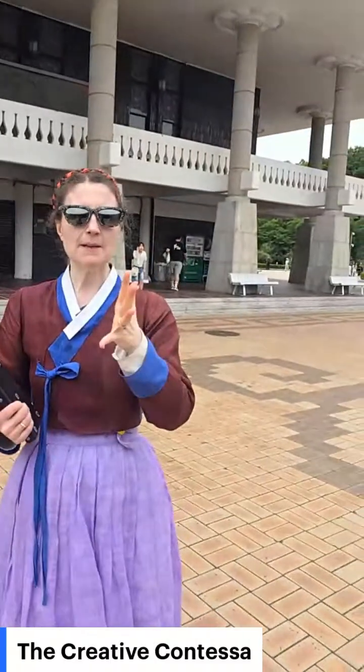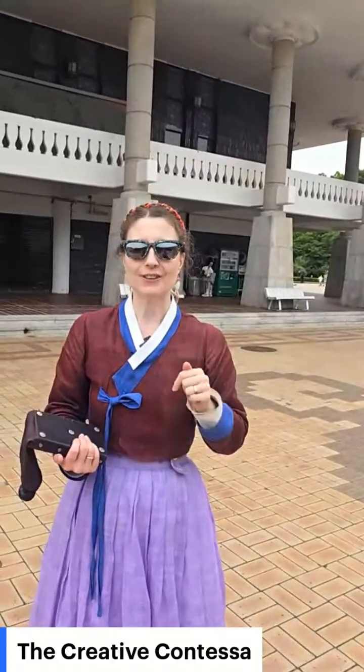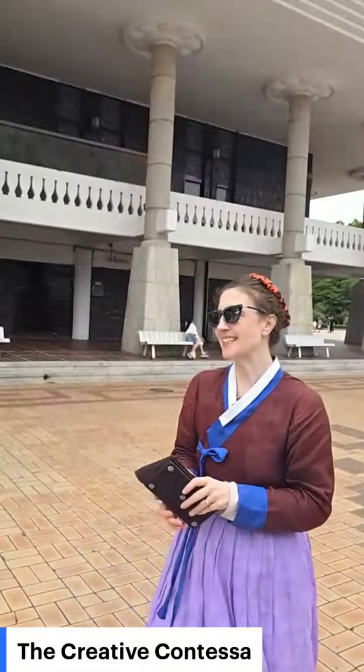But the interesting tidbit about green: Koreans will look at Celadon pottery and what looks green to us, they will say is blue. So that's fascinating.